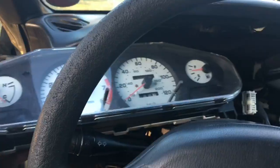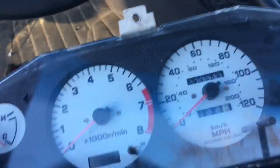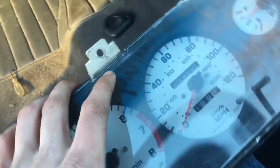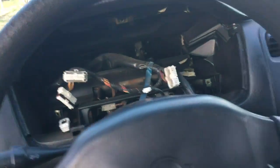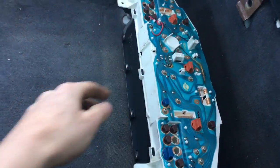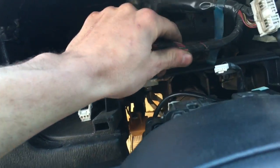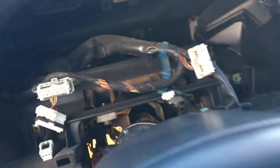All right, so the cluster's undone. Go ahead and pull that out. That's actually pretty easy, guys. I recommend if you need to change your cluster, it's really, really simple to do. So there's the back of it. Go ahead and put that on its face so none of the connections hit the ground, even though it's not gonna work. Well, it never did work. There we go, so getting closer.